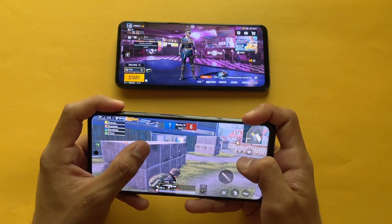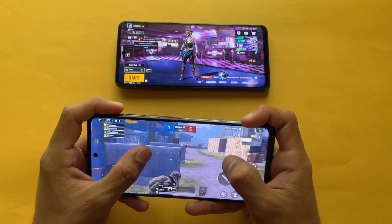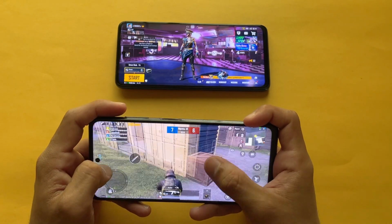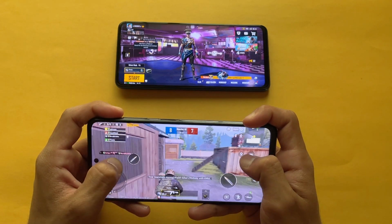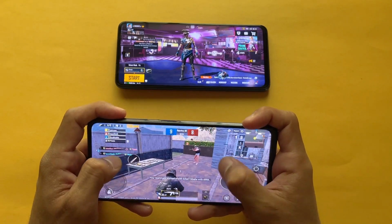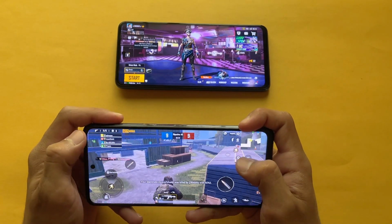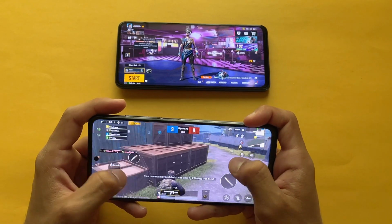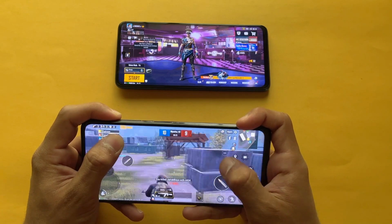And the gameplay is not really smooth on the Poco X3, but it is really good, I have to say. No lag whatsoever on the Poco X3, but the Poco X3 Pro is on another level because we have maximum 60 FPS gameplay support. So let me show you the FPS one more time. Again, FPS is at 40. No issue right now on the Poco X3 as well.